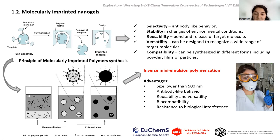The desired material that I wish to obtain has several advantages, such as a nanoparticle size lower than 500 nanometers, providing them actually with antibody-like behavior. They should have also reusability, versatility, biocompatibility, and resistance to biological interference.